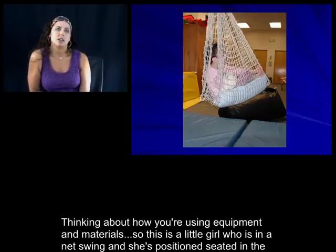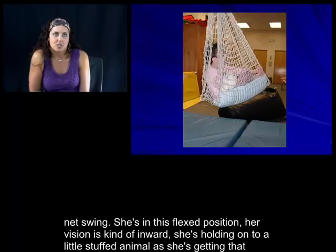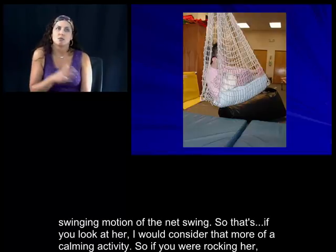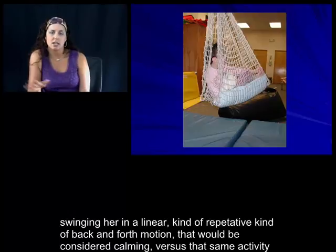Thinking about how you're using equipment and materials. This is a little girl who is in a net swing, and she's positioned seated in the net swing. She's in this flexed position. Her vision is kind of inward. She's holding onto a little stuffed animal as she's getting that swinging motion of the net swing. If you look at her, I would consider that more of a calming activity. If you were rocking her, swinging her in a linear, repetitive back and forth motion, that would be considered calming.